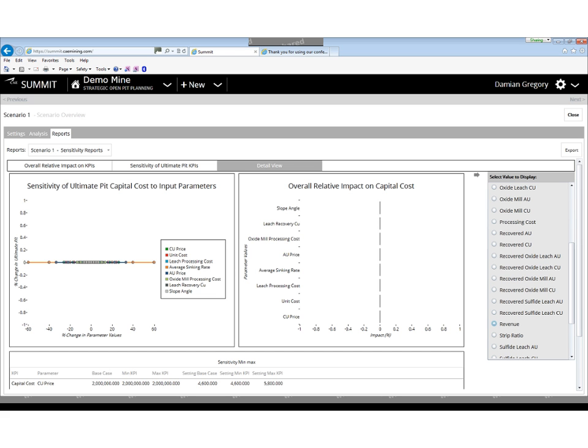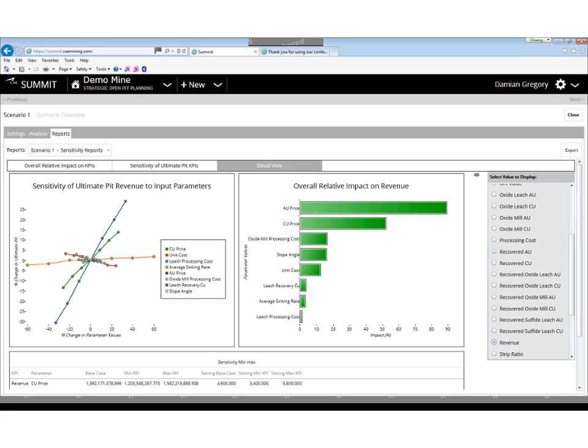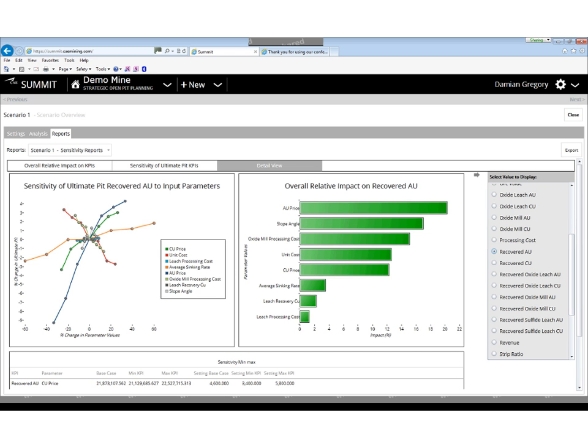For example, this is the distribution of the revenue, or this is the distribution of the recovered gold, which I showed in the PowerPoint presentation earlier. So this is the response of recovered gold in the ultimate pit when we vary each of these 8 parameters at the increment that we saw a little bit earlier. Each line represents one of these parameters. For example, this is the blue line for gold price. This is the line for the copper price. So you can see it's not a straight line, and the behavior is different at different parts.